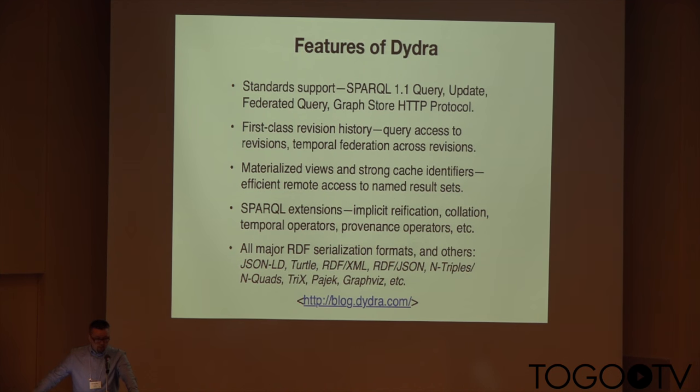You can even do things like temporal federation. You can write a SPARQL query that shows you all the differences, all the new classes added, or all the new properties added since some version, or removed. You can do things that are quite interesting to conceive of in SPARQL once you add the temporal dimension. You should see our blog, which has some information about that. That's something we just recently rolled out publicly.